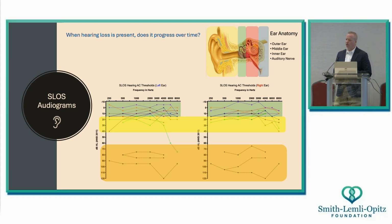So what about progression? Because I think everyone's interested about, hey, does this hearing loss get worse? For the most part, conductive hearing losses, they don't necessarily get worse. They can, but they reach a certain limit, and then we tend to treat them with either tubes, or we find out what the problem is. If it's fluid, drain the fluid. So these may tend to be somewhat temporary, but not necessarily.